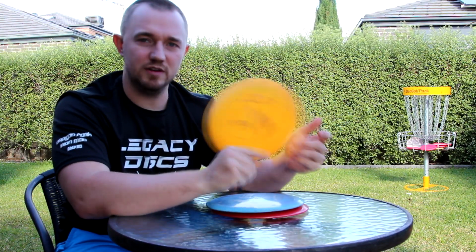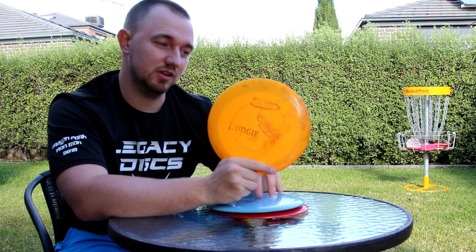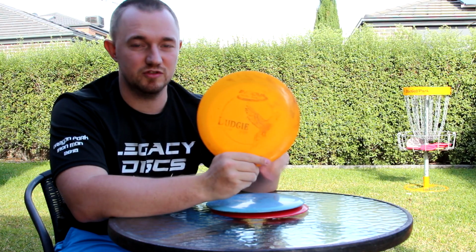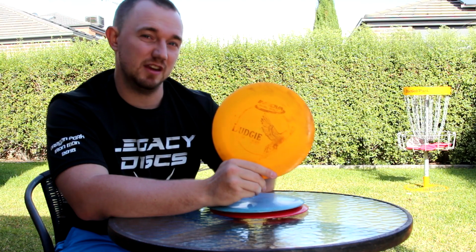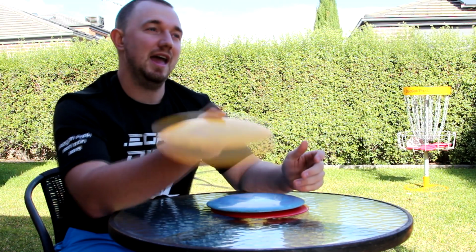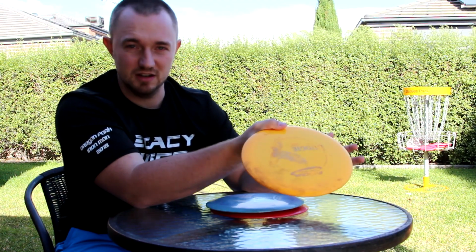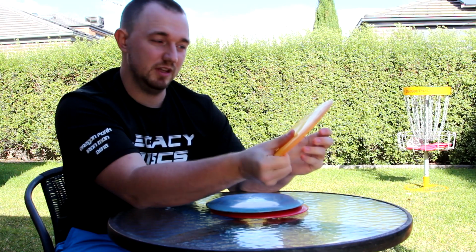I just bagged the one Destroyer currently, but I do have 2 backup Destroyers that I really like and I'm looking forward to throwing. So currently I'm bagging the Budgie Tour Support stamp Destroyer. These ones fly just like a Ricky Wasaki Destroyer from last year's run. They're a little bit less stable than a normal Destroyer. They pick up and have a nice amount of turn on them, but still have a strong finish, which is hard to find in a good Destroyer. They're usually too stable for most people. These ones are really great, really good run.